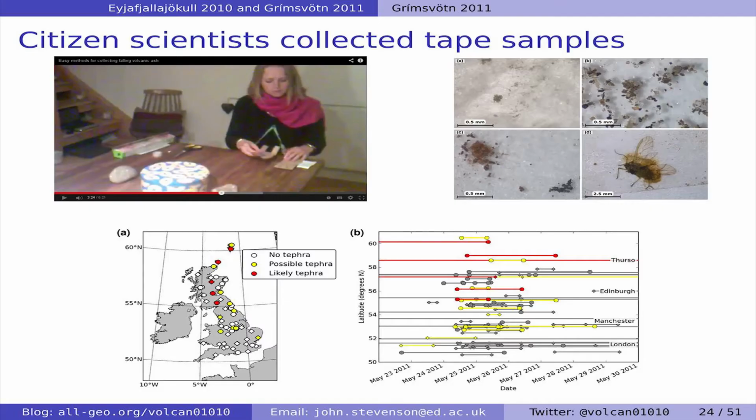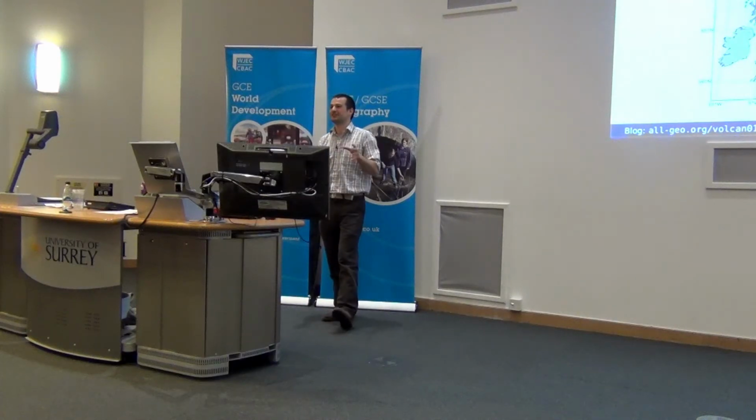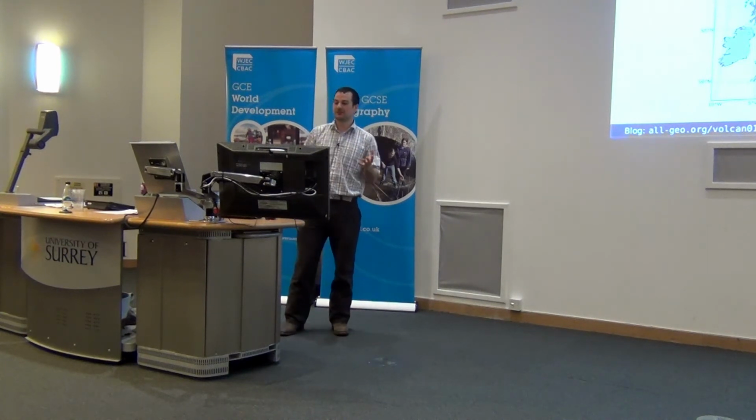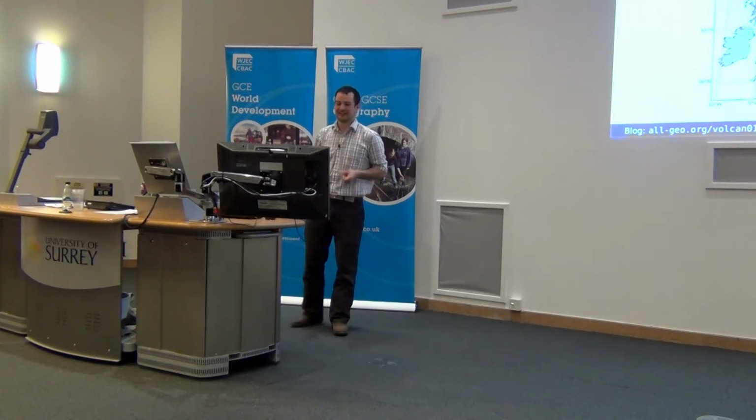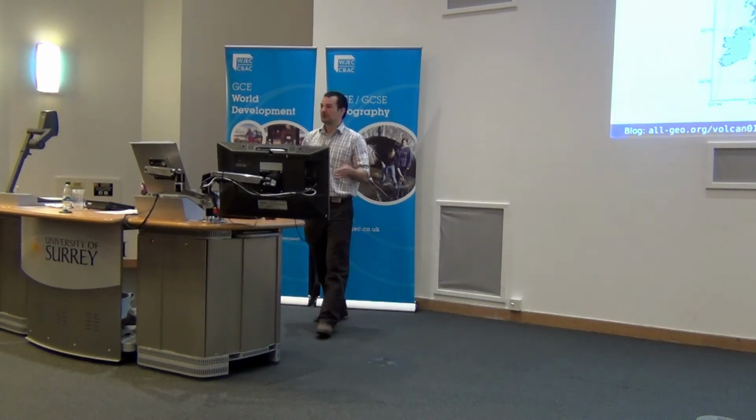You can recognize them because they're kind of glassy and brown, and sometimes you can see the way they clump together. But you also get people sending in stuff that's definitely not ash. So there's wind-blown sand from around here, and if you live somewhere near Hartlepool or in the northeast, then I don't know what you're breathing, but this looks like soot or some kind of industrial gunk that seemed to be in a lot of those samples. And then we've just got general dead flies and things like that. But these data turned out to be really useful.